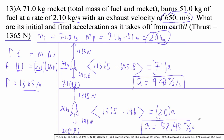Ta-da. So a lot more acceleration, right? Because there's less force of gravity opposing it, and there's less inertia, right?